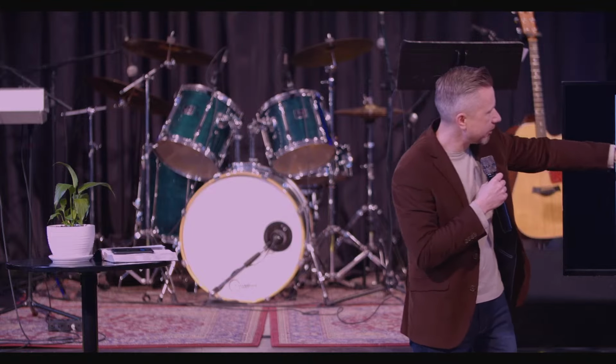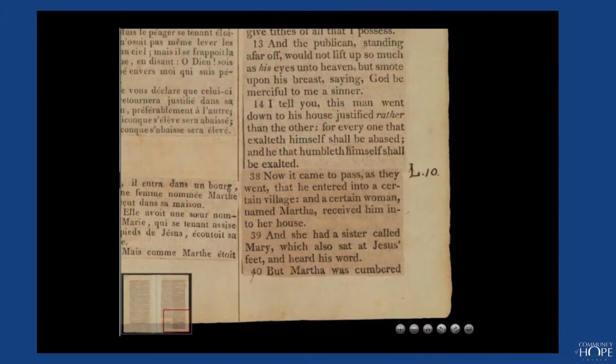But look at this. I tell you, this man went down to his house justified rather than the other. For everyone that exalteth himself shall be abased. Everyone who lifts himself up shall be put down, and he that humbleth himself shall be exalted. The one who humbles himself will be raised up.